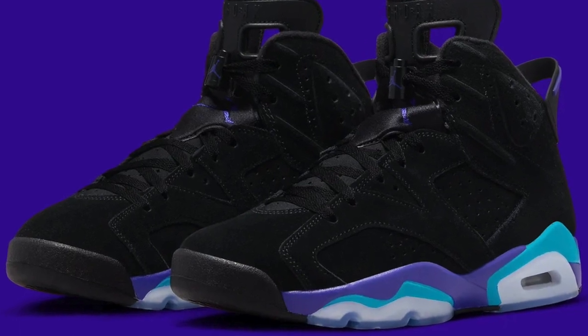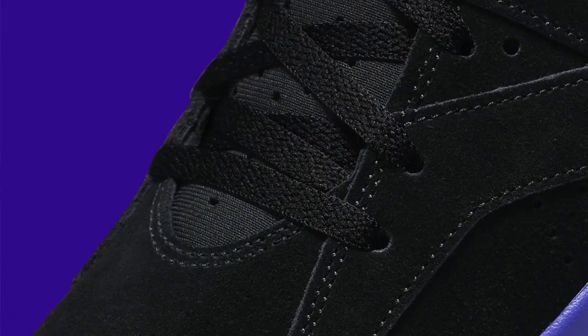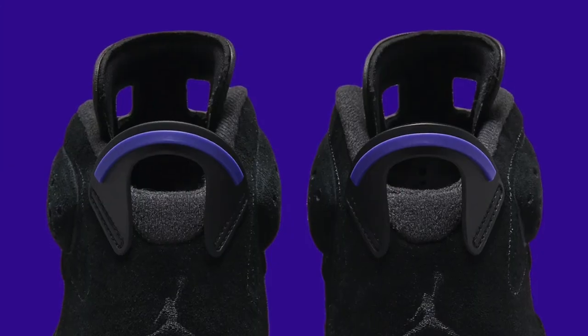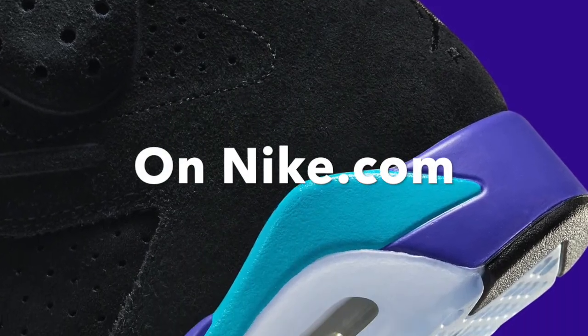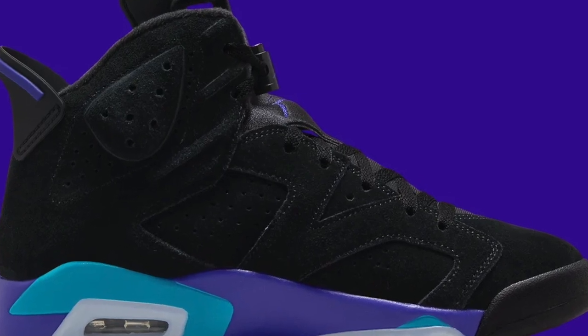We got those Air Jordan 6, those Aquas. I did hit on those. Yes, sir. So expect an unboxing. Drop us a comment down below and let us know if you hit. But we did hit on them, my brother. Right now, sizes 8 through 13 are still available. So that was a shoe that we were able to hit on. Expect that unboxing once again.